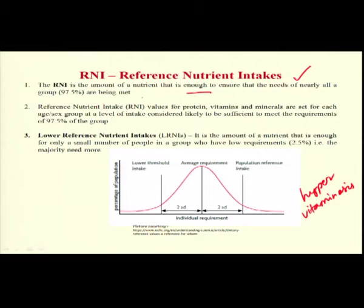So what exactly does this mean? If you look into the graph, you will understand. If you do a plot of the percentage of population against the individual requirement, they have made a bell curve. So the bell curve says that you do have a standard deviation.